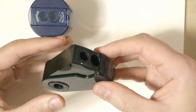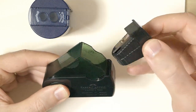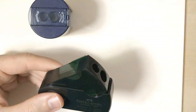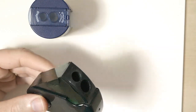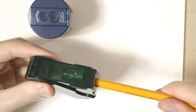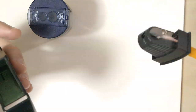It opens like this, so you can just open it like this, and this part you can pull out, and it's not really good because you can often accidentally pull this part out. Let me find a pencil. If you put a pencil inside and you turn it a bit and you pull it out, you can pull it with the plastic part, and there's a lot of trash coming out. So it's not the best design.